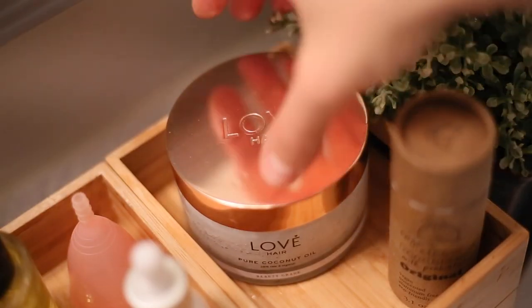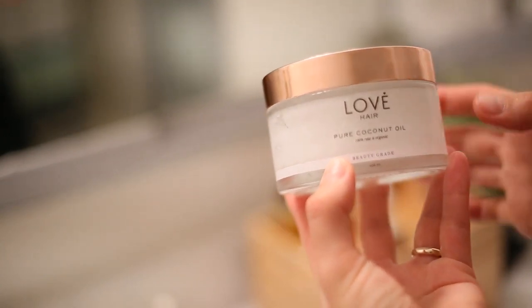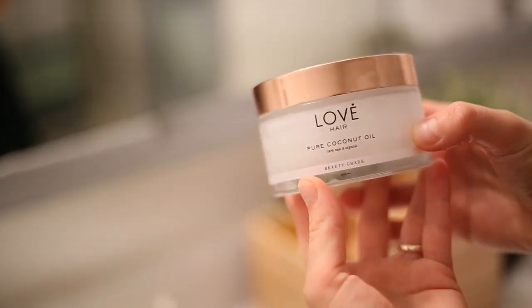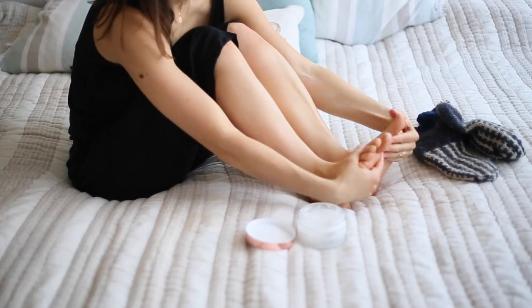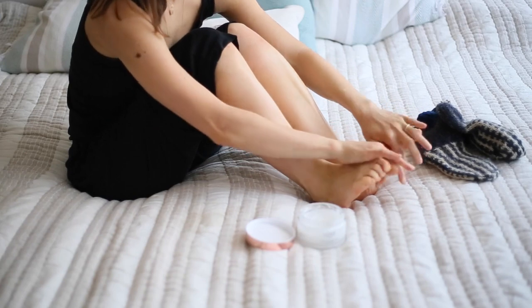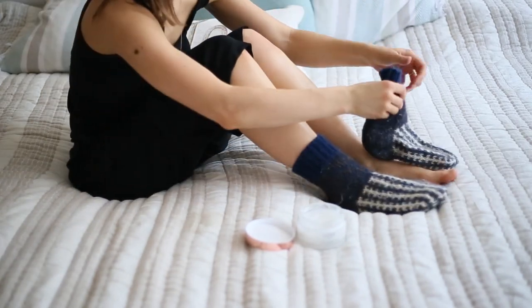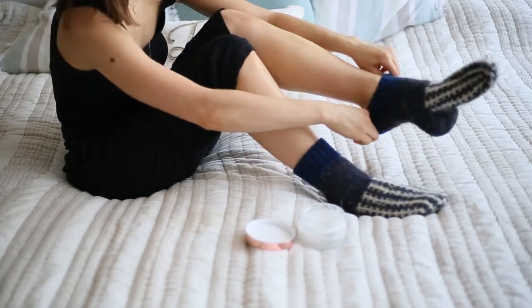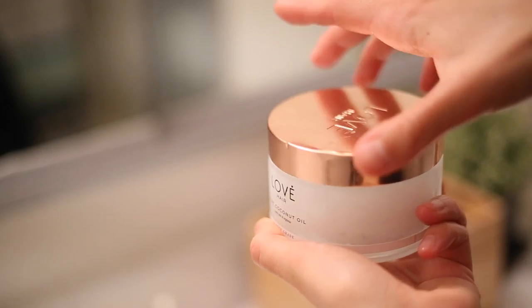How do I use coconut oil? First of all, I love my coconut oil as my hair mask. I just leave it for 20 minutes prior to washing. Another way I use my coconut oil is for my feet spa. Rub in some coconut oil and put on your coziest socks, and then your feet are going to feel like a baby's feet. Another way I use coconut oil is as my lip balm.